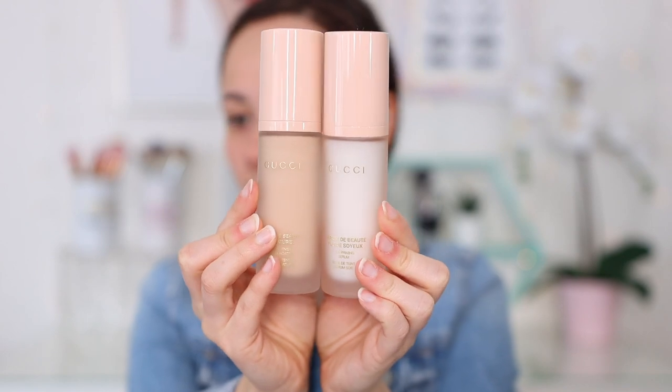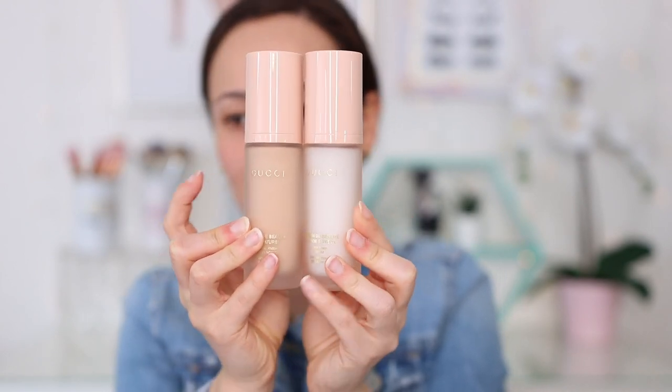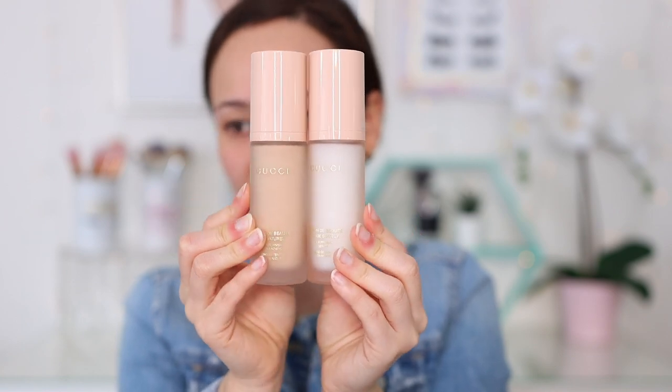So both of these products come in a frosted glass with the pale pink cap. It is glass, not plastic. Feels quite heavy, quite luxe, very, very clean looking. I really like it. I would have liked for this to have been like a metal or something a little bit more luxe than plastic, but it looks good. Very clean, very Kim Kardashian-esque, if you ask me.